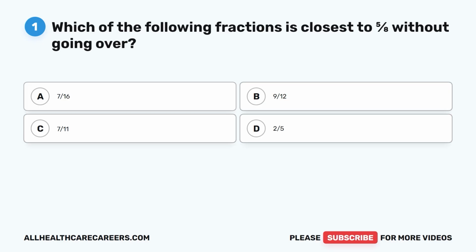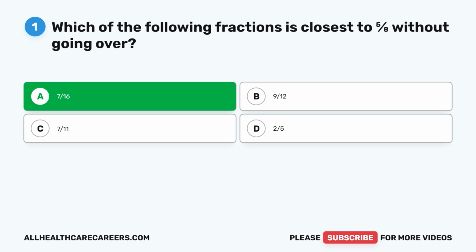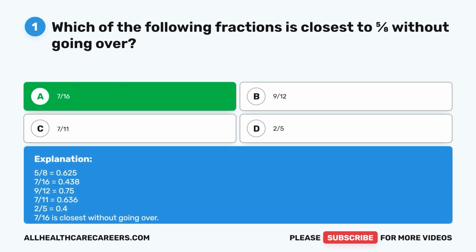Question 1. Which of the following fractions is closest to 5/8 without going over? A. 7/16, B. 9/12, C. 7/11, D. 2/5. The correct answer is A. 7/16. 5/8 equals 0.625. 7/16 equals 0.438. 9/12 equals 0.75. 7/11 equals 0.636. 2/5 equals 0.4. 7/16 is closest without going over.